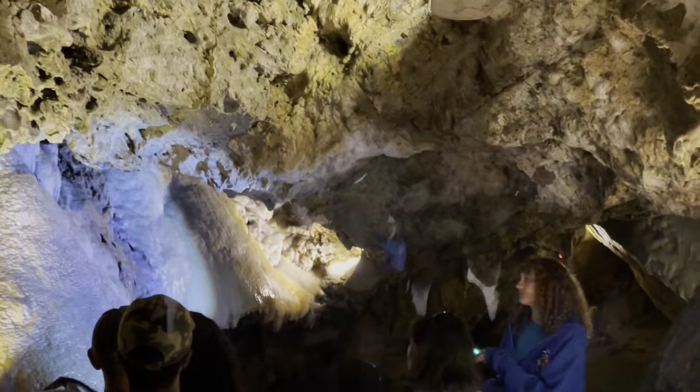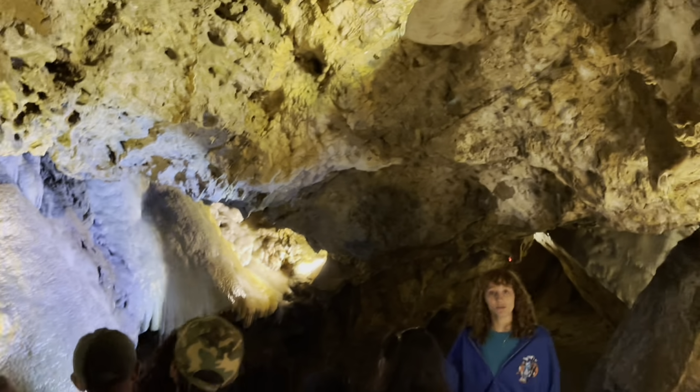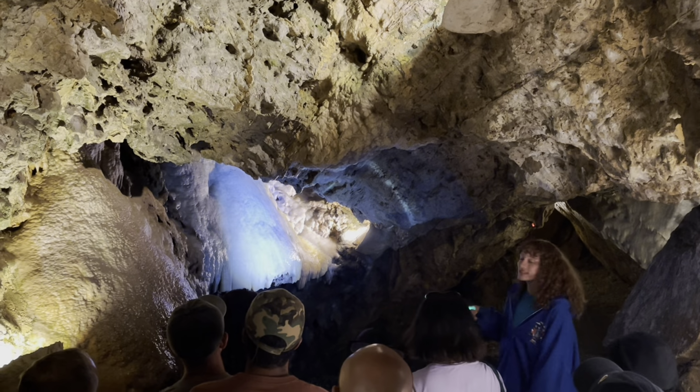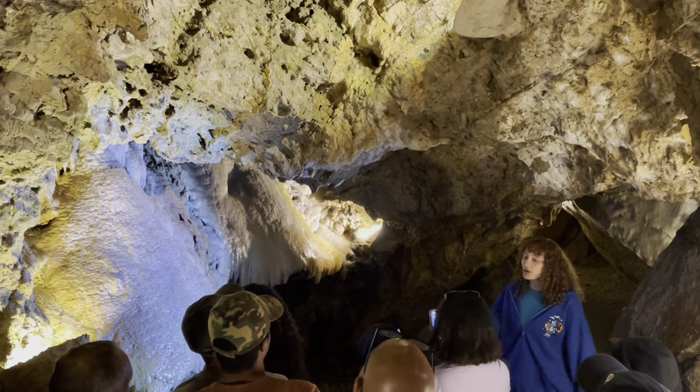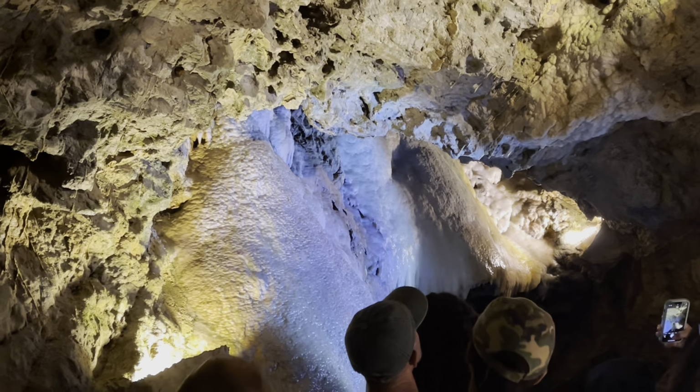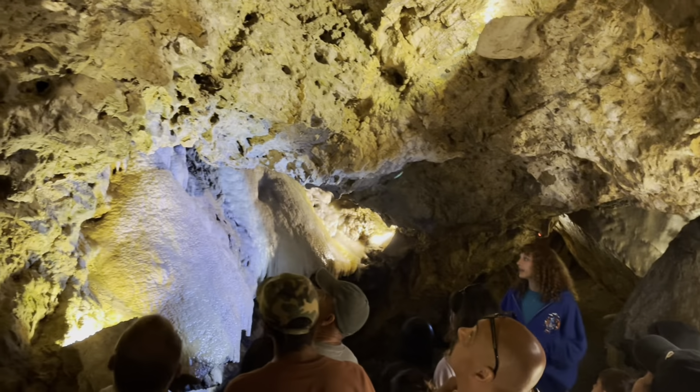Definitely a ghost. Nope, no ghost. It's called Flowstone. And over here you can see that it's very white and a little bit yellow. This is healthy Flowstone. Over here though you can see that it's more brown, even chipping away in that area. So this is unhealthy Flowstone, like Sam mentioned earlier.